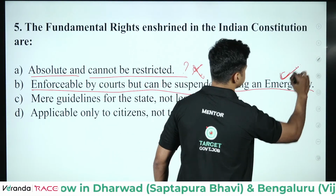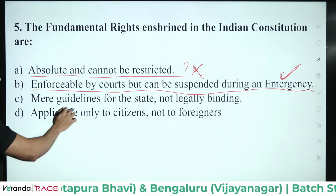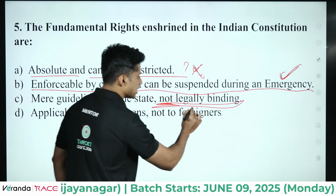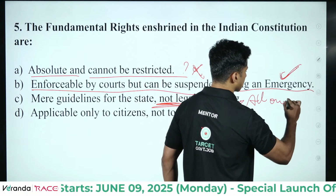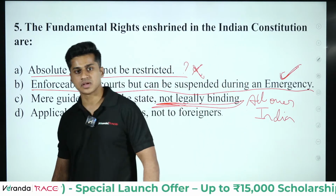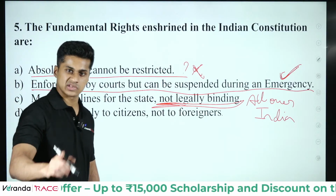Correct statement. Let's see the third statement: mere guidelines for the state, not legally binding. No way. Fundamental rights are legally binding all over India. Wherever you are, whoever you are, whether you are a Karnataka person, Goa person, Arunachal Pradesh person or Delhi person, fundamental rights apply to you because you are a citizen of India.